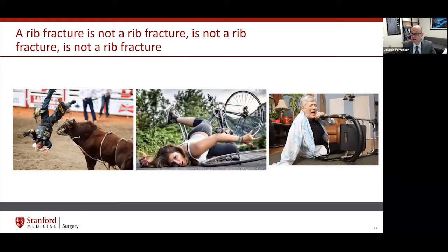Now, before we talk about how to treat rib fractures, I want to talk a bit about the anatomy of rib fractures themselves, as a rib fracture is not a rib fracture is not a rib fracture. I think we can all agree that the three mechanisms of injury seen here are likely to be associated with considerably different forces. The fractures likely after getting thrown and trampled by a bull are going to be a lot different than after crashing from a bike, which will be a lot different than having a ground level fall from a walker.